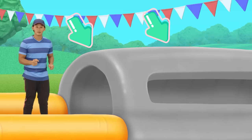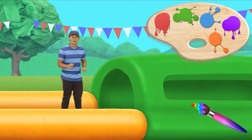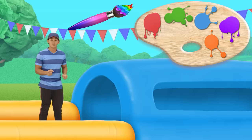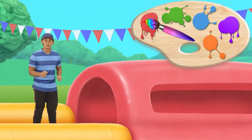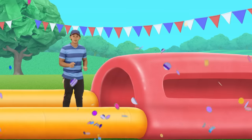Now the obstacle course tunnel lost its red color. Let's help Josh find it. Is this red? No, that's green. How about this color? Not quite. That's blue. Is this the right color? Yeah, that's it. It's the tunnel's red color.